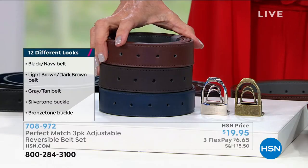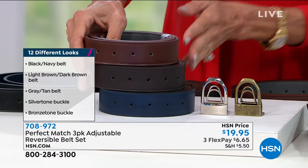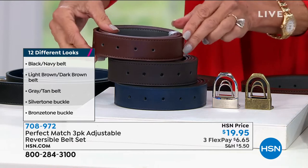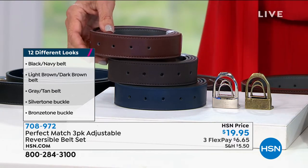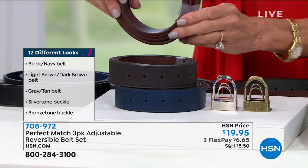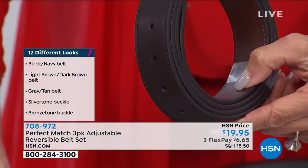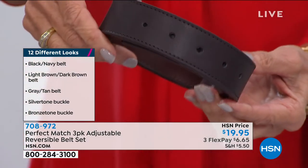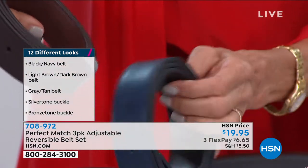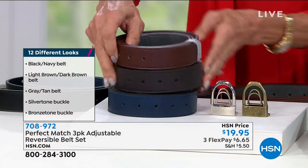And oh, by the way, you are also getting leather. So with all the choices that you see here in the front, you also get the double buckles. These are completely reversible. So you have that beautiful, gorgeous brown on the top, and that reverses inside, as you can see, to a really beautiful gray tone. You then have a darker brown that reverses to a lighter shade of brown. We then have the black that also reverses to a navy. You don't pick, you get all of them today.